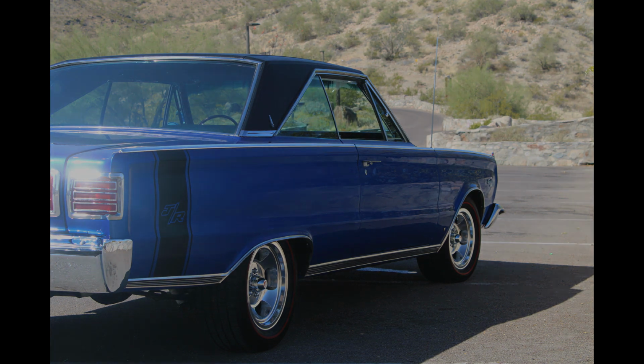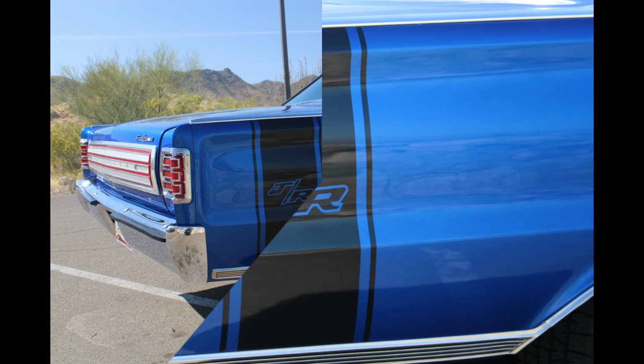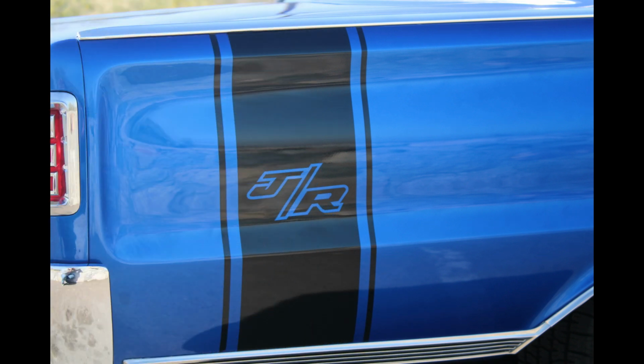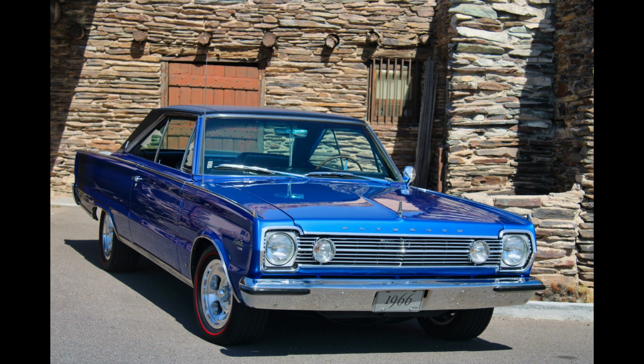And so I asked Beaver Stripes if they could give me an RT stripe on that. I said, but can you change the RT to JR? Because this is not an RT car, and I'm not RT, I'm JR. And the guy says, that's original. I like the way you put that. He goes, I'm gonna make sure that gets done. So I put the black RT stripe on, and if you see in the pictures, it'll say JR, it won't say RT, because this is my car. So that's why I put it like that.